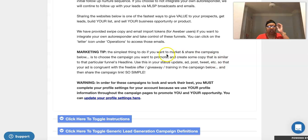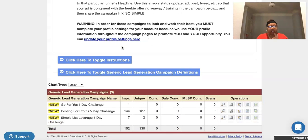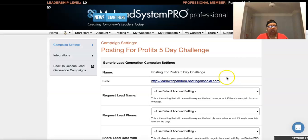Check this out. This is pure genius, the way they have this set up. Let me show you, okay. These were just added, so as you can see, I have some impressions already. The one I like the most is Posting for Profits. So let me just show you what that looks like. They even have, let me show you this, hang on.